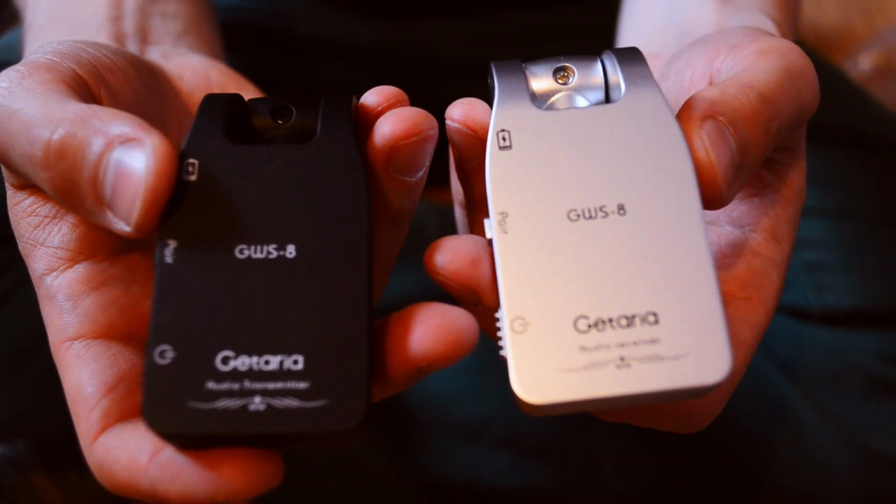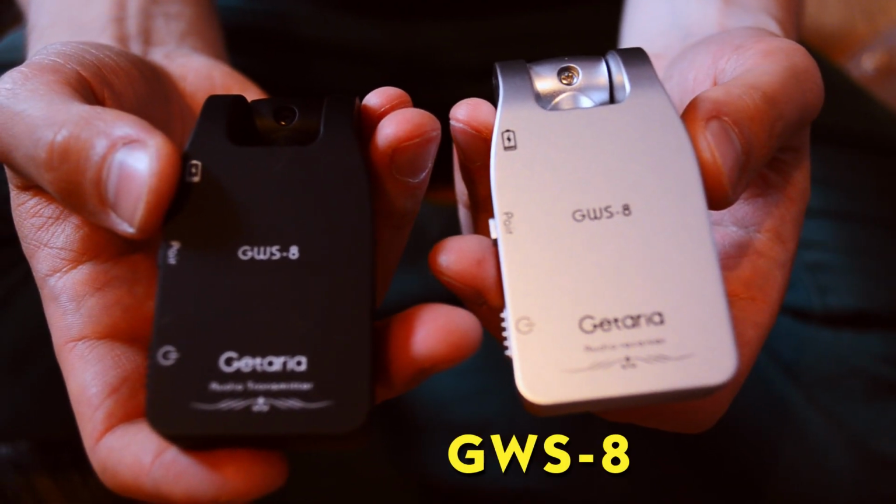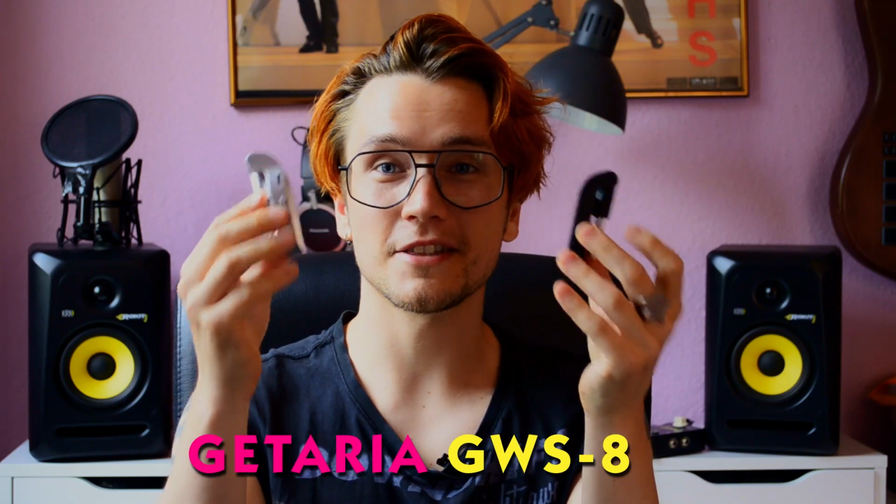The fourth item I couldn't live without is the GWS8 by GETARIA. It looks like this. This could actually be your new guitar cable. It's a wireless system for guitarists, which is super easy to handle. You have a transmitter and a receiver.